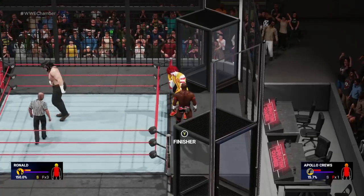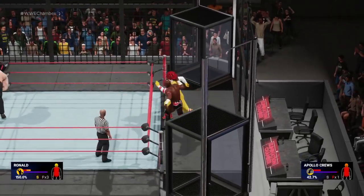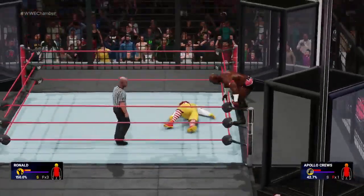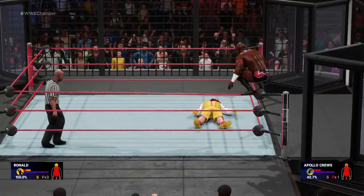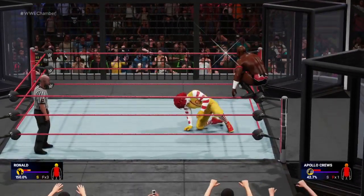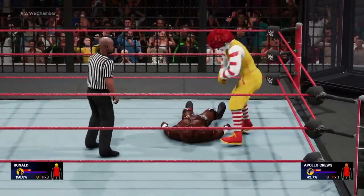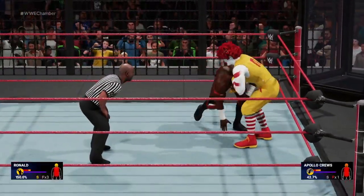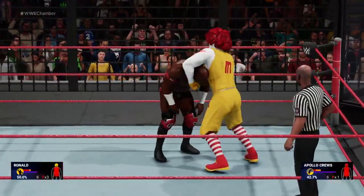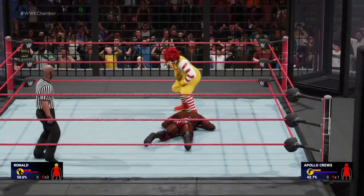This one's getting ugly. You might want to turn away if you have a weak heart. He wants no part of the outside. He knows he's in trouble. He's close to being done here. Look out! Momentum clearly in his corner. We may be looking at our winner here, guys.